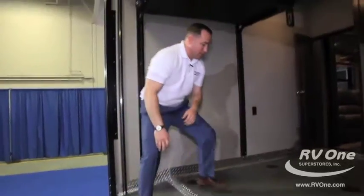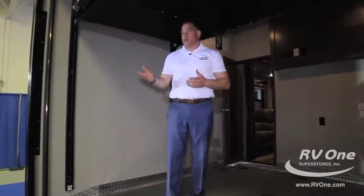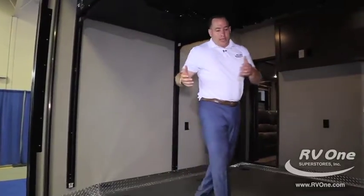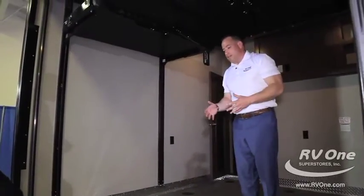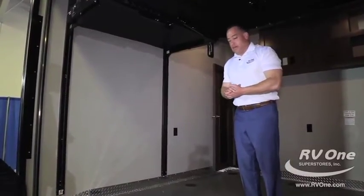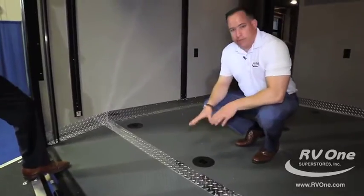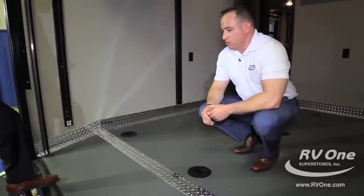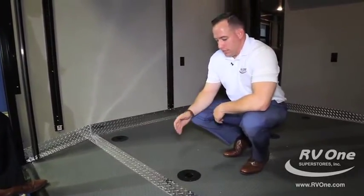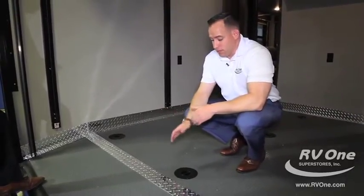The other big feature too is they do a phenomenal job. I don't think there's another manufacturer out there, Mark, that actually builds their chassis or their flooring like Impact. And the reason why I'm telling you that is because if you get a good picture of this, you don't have D-rings. Most brands, almost 99% of toy haulers, you're gonna look in the back, you're gonna see cheap D-rings. Not the Impact, not the Vapor Light, they're not gonna do that to you.